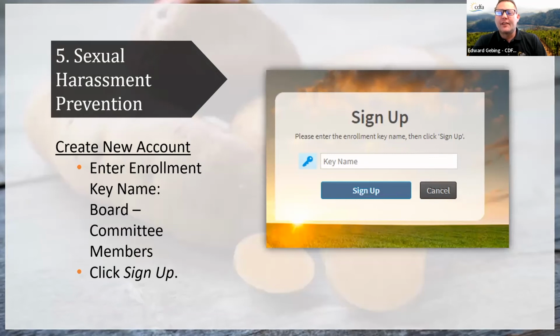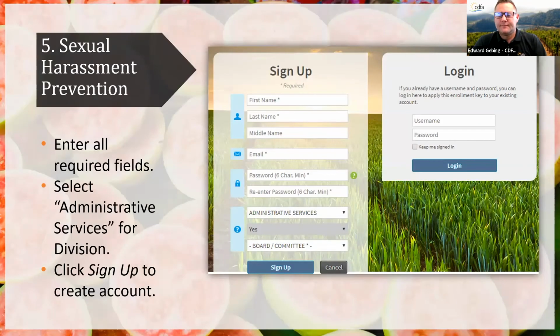When creating a new account, after clicking the Sign Up button, you will be taken to the Sign Up page. You will need to enter board committee members for the enrollment key name, then click Sign Up. When you get to the Sign Up page, simply enter your first and last name, email address, and create a password. Select Administrative Services for the division from the drop-down menu, and then click Sign Up to create an account.